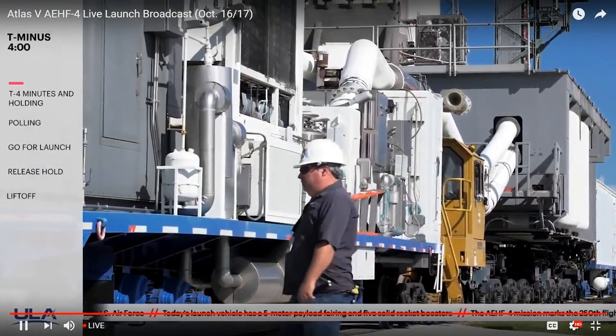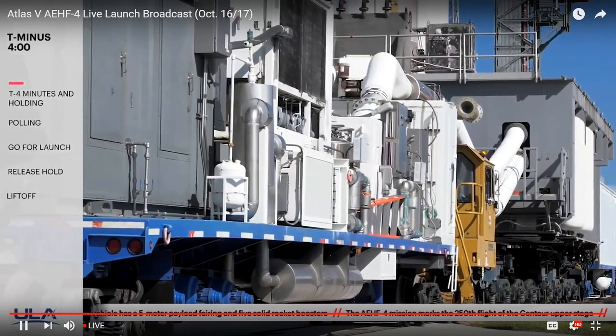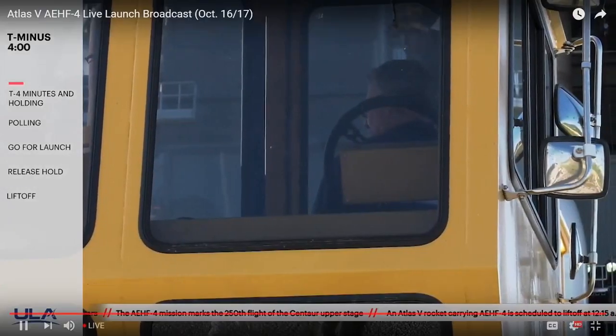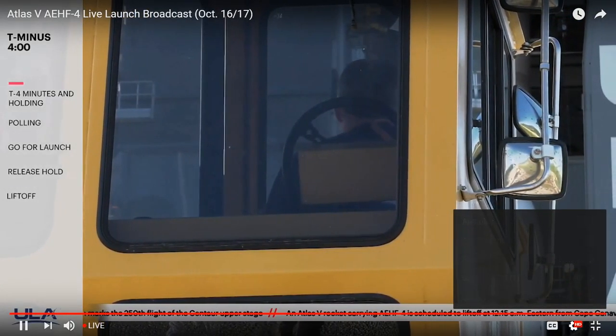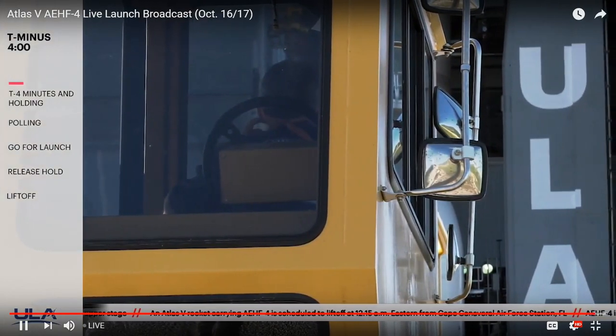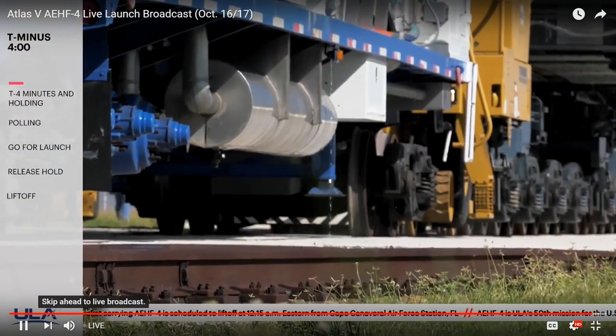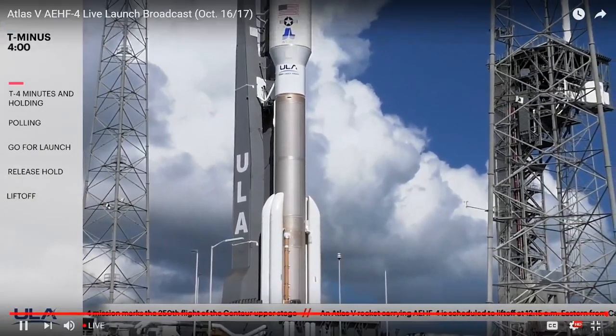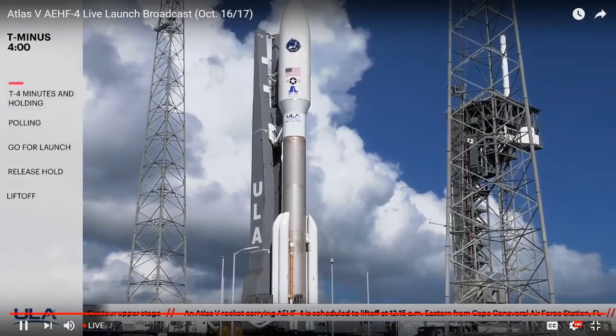At the rear of the convoy, the portable environmental control system provides air conditioning to the payload and rocket. Finally, trackmobiles provide the power to move the 3.5 million pound convoy. A third trackmobile is added to the front of the convoy to move our largest Atlas V configuration. Boosters produce approximately 2.5 million pounds of thrust to lift the rocket off the pad and begin its journey to orbit.